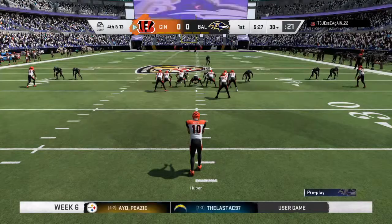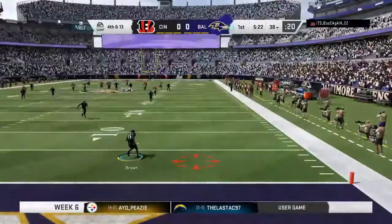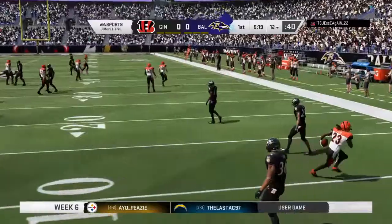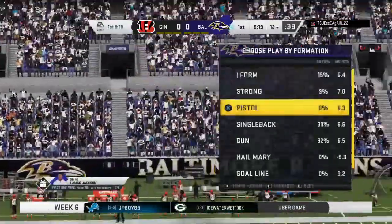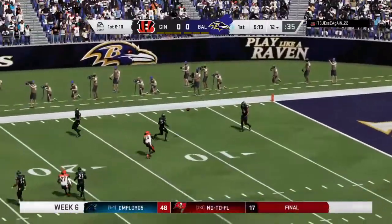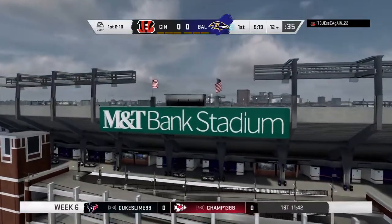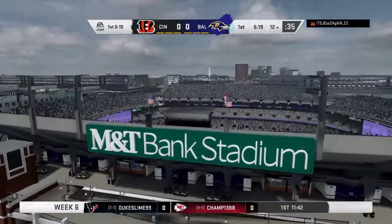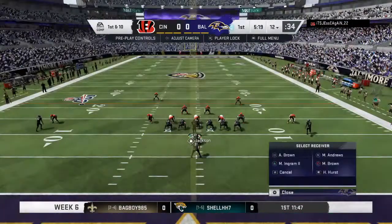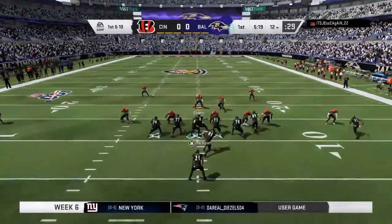So on 4th down, on comes the left-footed punter, Kevin Huber, to punt it away. He punted 3 times in the loss last week as he sends this one away. And no return here. This one's going inside the 15 to the 12-yard line. Jackson and the Ravens come up now 1st and 10 at their own 12-yard line.